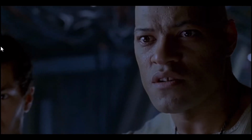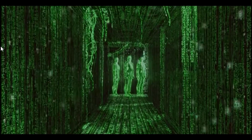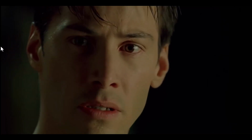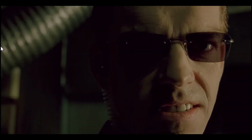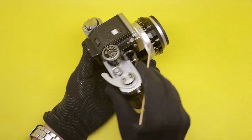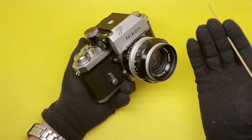He is the one. Nikon F is Neo, who is the one, a human with the power to manipulate the matrix, who has been foretold to end the war between humans and machines, but in a package that was frankly sci-fi for the time.